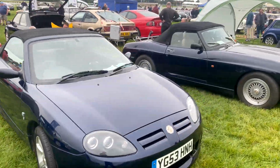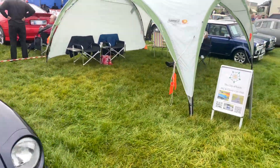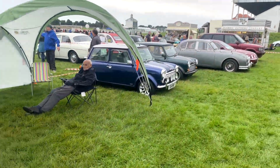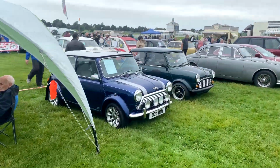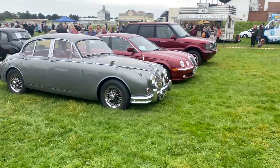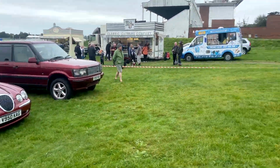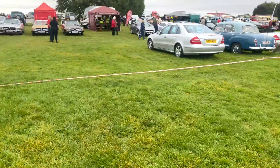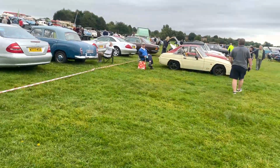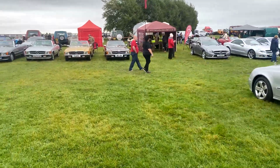MGTF. Another RV8. Very nice. A few Minis. Some more Jags. Very cool. And a Range Rover at the end there. Let's have a look up here. Oh, I can smell donuts.